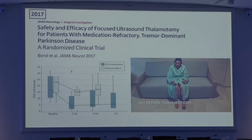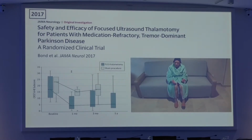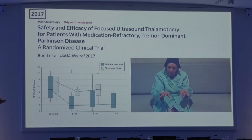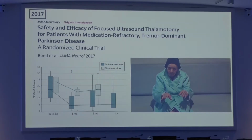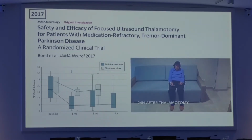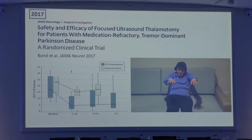The second milestone, this one, the first patient with Parkinson's disease that we treated, was similar: a randomized controlled trial, but with Parkinsonian tremor. Here you can see this patient. She has tremor in the left hemibody, and then we made a right thalamotomy, and the day after, she had no tremor. This is off medication, so there is no effect of medication in this case.